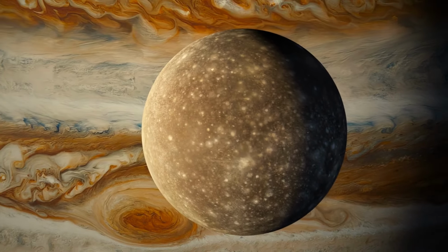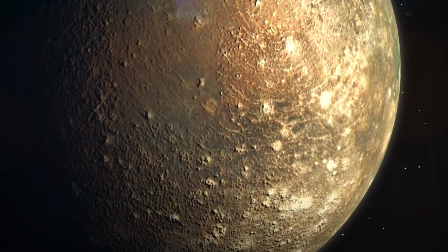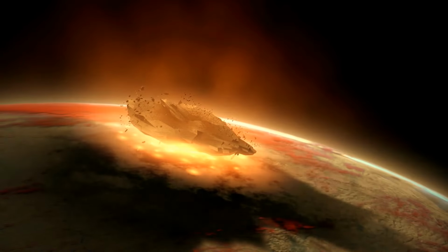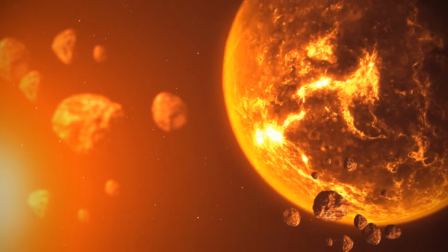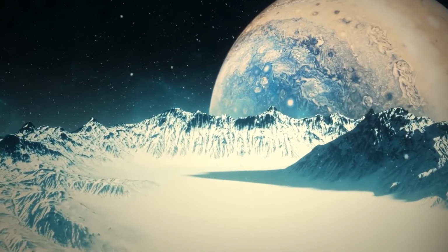And yet, it still has some pretty impressive craters, like Valhalla, the biggest multi-ring crater in our solar system. That's 2,500 miles in diameter. Major craters on Callisto contain more rings than those on other celestial bodies. Whatever hit the moon was big enough to have punctured the thin crust, causing water to spread on the surface. And under this thin crust, there could be either salty ocean or soft ice.